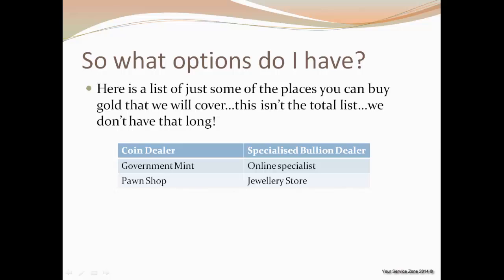Government mints. So here in Australia, for example, the Perth Mint, you can buy directly from them. We'll get into that in a little bit. So they're those three. You've got online specialists. With the rise of the internet, especially over the last 10 or 15 years, you've got online websites that specialize in just selling gold and silver, especially. Obviously there are some other precious metals there, but gold and silver are the primary two. Obviously we'll get into those as well.